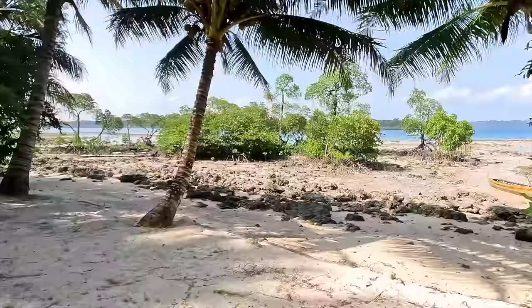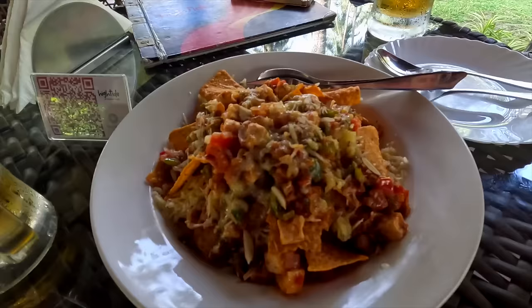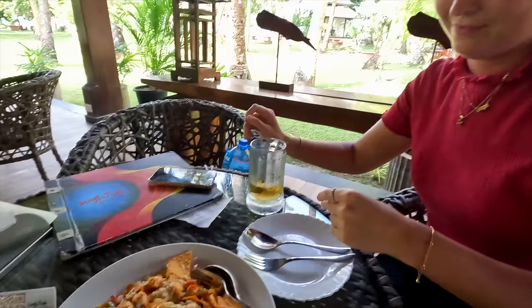Wow, this is lovely. They've got their own private beach with mangroves, but at the moment the tide is really, really far out on this side of the island. Cheers. When all things go wrong, turn to nachos and beer. Paneer nachos, which I think is really unique.